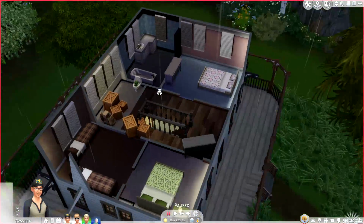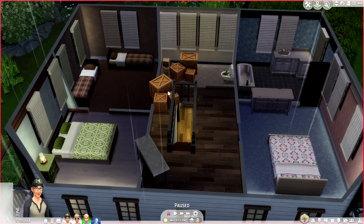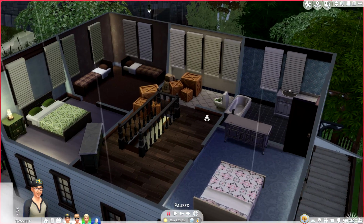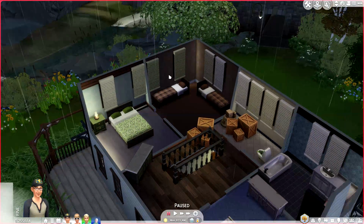So here we have the upstairs. Definitely got a lot of things going on, but what I love about it is all of the bedrooms, all of the space, right? We've got a double bathroom kind of thing going on. We knocked that out. We fixed that. We've got nice sizes, but I make them a little bit better.